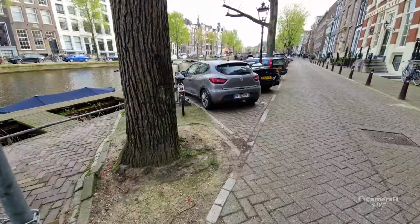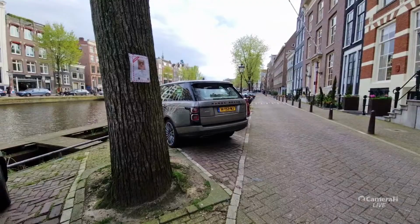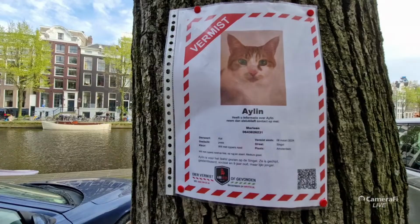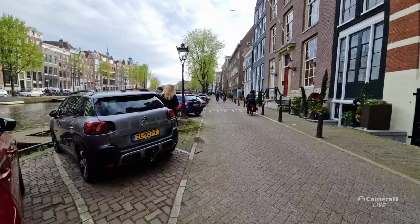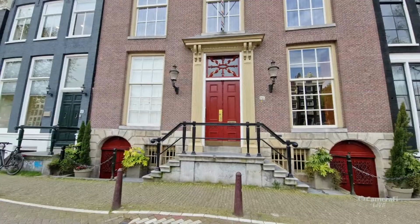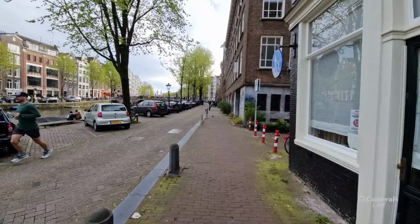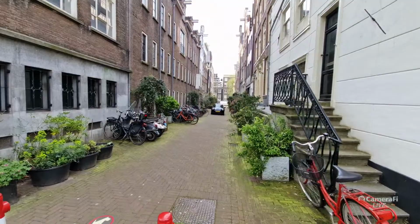Hello, Lalelu, our German friend. Look, our Turkish-speaking cat is also searched here. Aileen. Same Aileen also has a flyer here. This is car-free and bike-free street. Family-friendly street, in a short way.